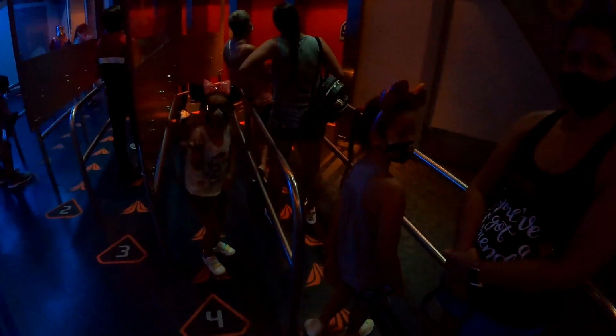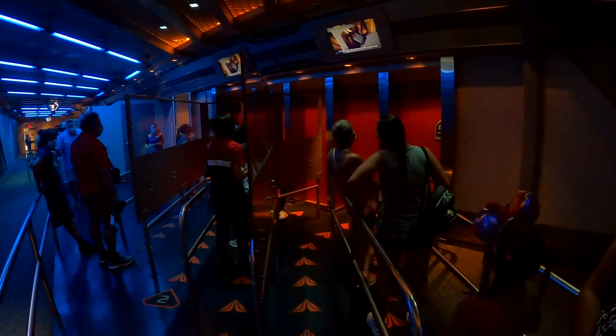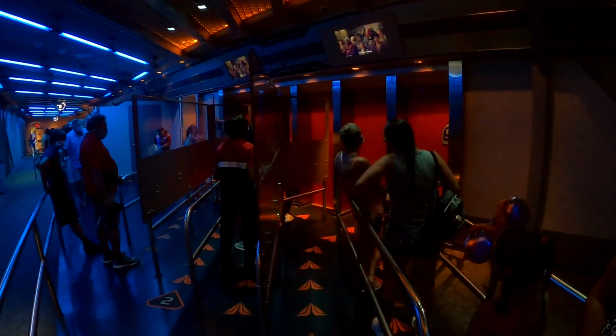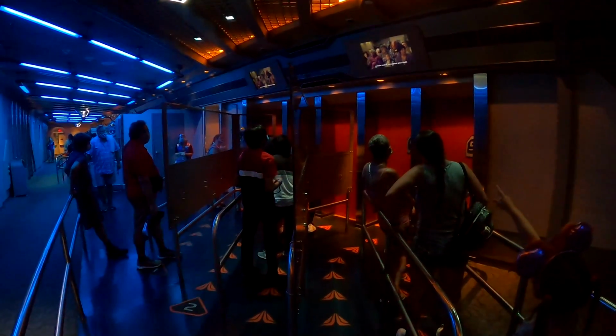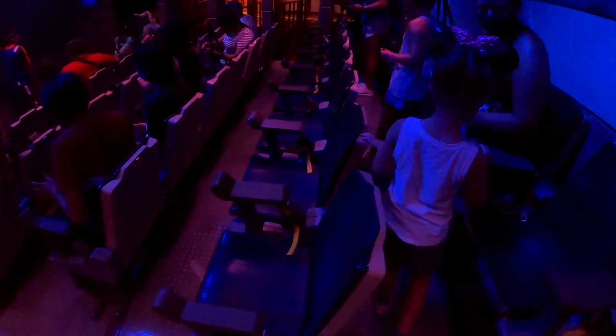So some rows are closed, and then in between those rows is a plastic or plexiglass barrier between the rows. So this row is closed, and then we have a plexiglass partition in between our group and the group on the same row as us.